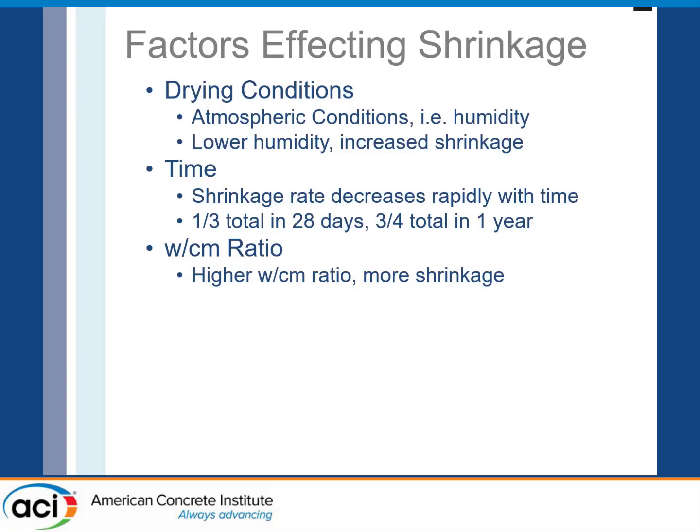Shrinkage rate decreases rapidly with time. A third of it occurs in the first 28 days, three-quarters of it in a year. Water-cement ratio: a higher water-cement ratio means more shrinkage. Again, this is just some basic information.